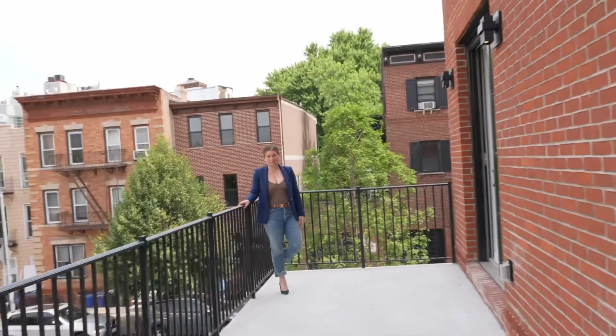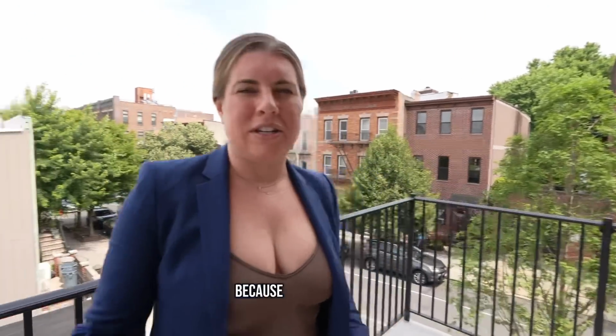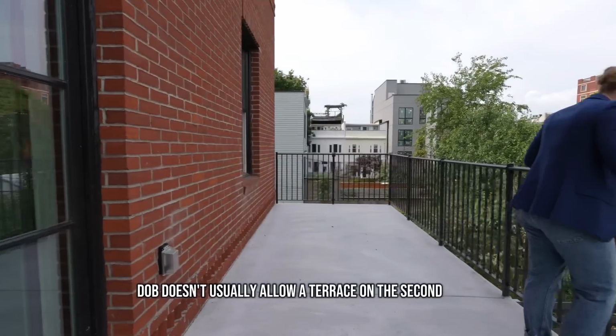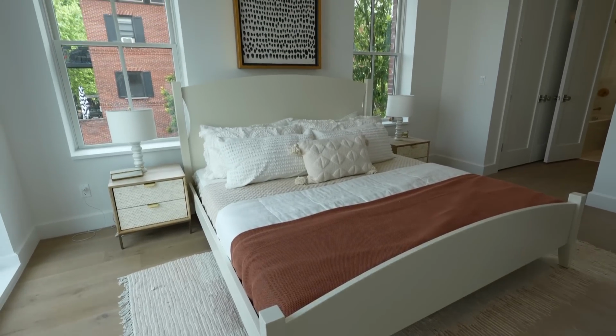The terrace is bigger than where I live. I can't hear you, you're too far away. Really nice surprise on the second floor. You don't normally get outdoor space like this because of zoning issues, or I should say DOB doesn't usually allow a terrace on the second floor in the front, so we were lucky that we were able to put one in the back. And if that terrace wasn't good enough, look at the bedroom.